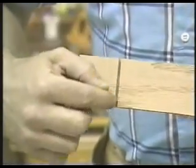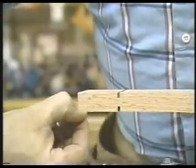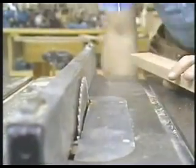Okay, that's it for the shoulder cut. Now I need to make the cheek cut, which is along this direction right here. And I've readjusted the saw, moved the fence a little bit closer, and now we're ready to do that.